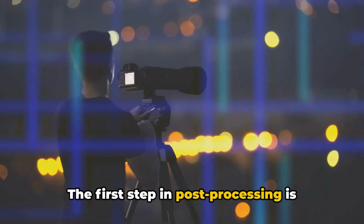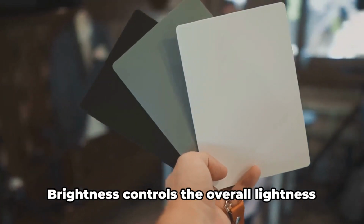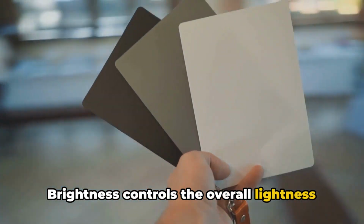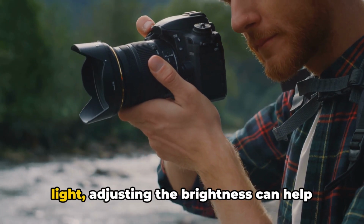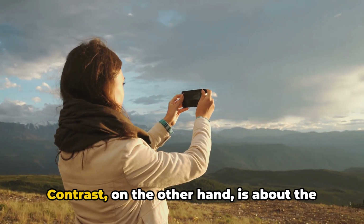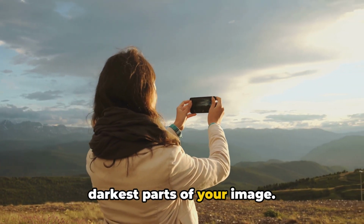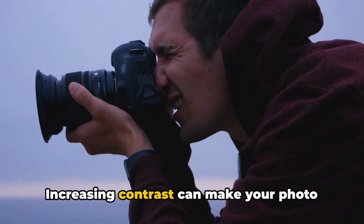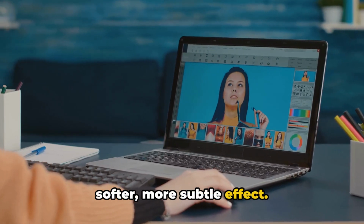The first step in post-processing is adjusting the brightness and contrast of your image. Brightness controls the overall lightness or darkness of your image. If your photo appears too dark or too light, adjusting the brightness can help bring out the details. Contrast, on the other hand, is about the difference between the lightest and darkest parts of your image. Increasing contrast can make your photo pop, while decreasing it can give a softer, more subtle effect.